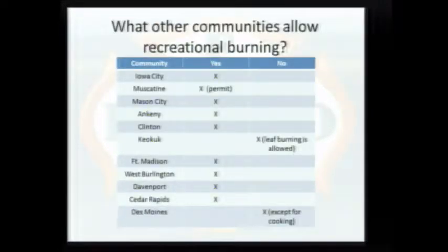So what other communities allow recreational burning? Pretty much all of them. It's hard to find some that didn't. Actually, Iowa City, Muscatine, Mason City, Ankeny, Keokuk, Clinton, Fort Madison, West Burlington, Davenport, Cedar Rapids, they all allow it. Des Moines doesn't allow it, and Keokuk. There's some other Des Moines suburbs that do not allow recreational fires. Keokuk does allow leaf burning, but they do not allow recreational fires. And Muscatine was the only one I could find that has a permit system in place.